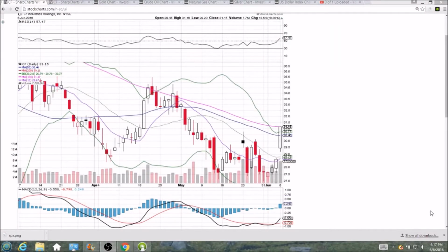Looking at CF on the daily and weekly time frame, extremely bullish break, gap up, and certainly not a gap and trap. The bulls controlled the entirety of the day, closing at the high, but it is still right at key resistance. The break above 30.76 was extremely bullish because that was where the last bounce attempt topped out, and now we have a higher high.